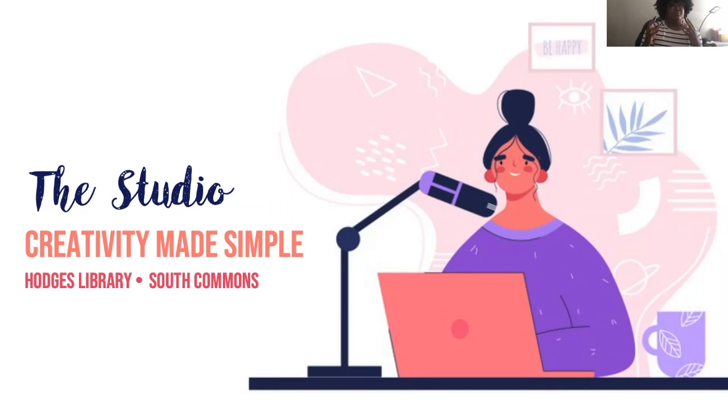And before COVID-19, I spent a lot of my time in a space known as the studio. For those of you who are unfamiliar with this space, it's basically the creative media center of the library. This is where students come to do their graphic design, their video projects, audio recordings, and things like that. The purpose of the studio is basically to help you creatively communicate your message using a combination of different media forms. So we're talking your audio and your video, or your PowerPoint and your audio, stuff like that.